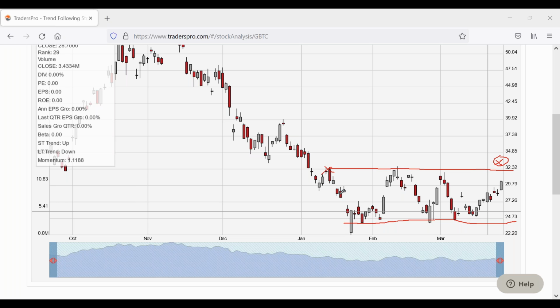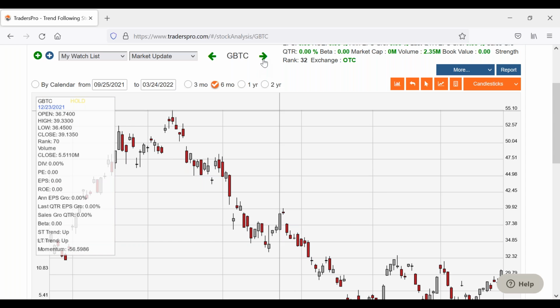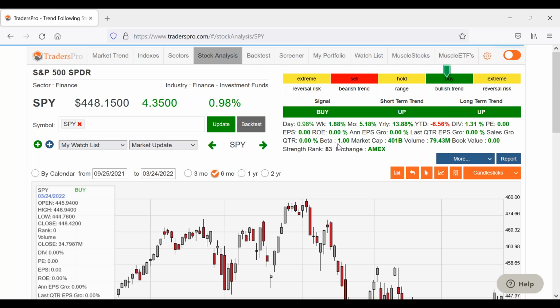It went lower here after trying to rally. It went lower here, coming back up to that same spot, it dropped. Can it finally break out above it? I think that would be a pretty good sign that maybe you're moving up the right side of the bowl, so to speak.